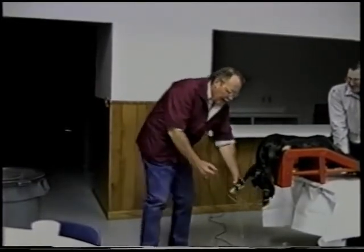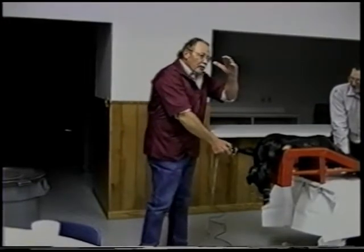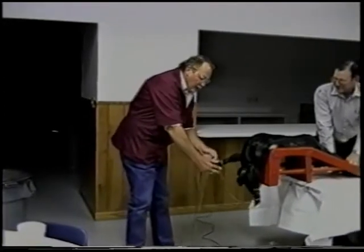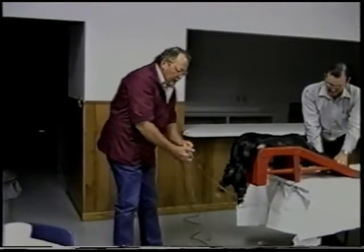As she lays down, I keep position, making sure it's going upward, and then once I clear the shoulders, it's got to come down toward her hocks, whether she's standing or she's laying.